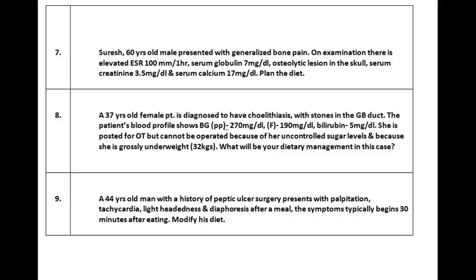And the third most common feature is serum calcium, which is pretty much high, 17 mg per day. But then what distinguishes it from Paget's? Why don't you accept it to be Paget's? Because in Paget's disease, serum globulin is not commonly elevated. Besides that, what we are missing out here is the alkaline phosphatase value. We would probably have asked for an alkaline phosphatase value before we could comment whether it is an osteosarcoma, a myeloma, or Paget's disease, because in Paget's disease, alkaline phosphatase levels normally shoot up.